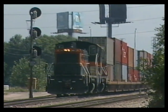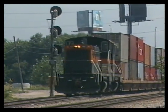Where else in the U.S. can you see switch engines in charge of a double-stack container train?